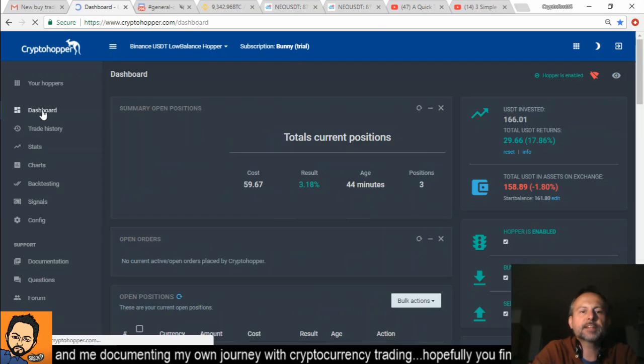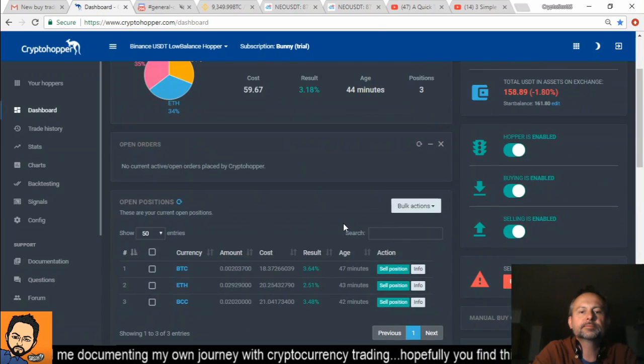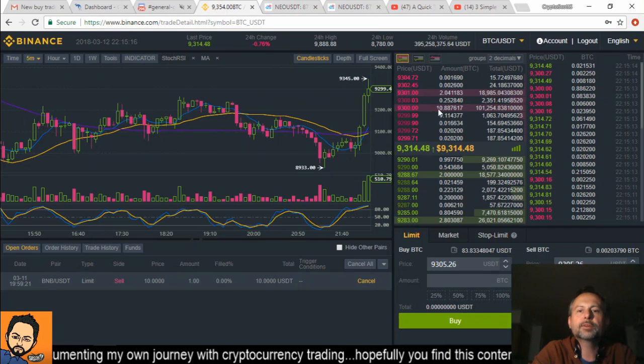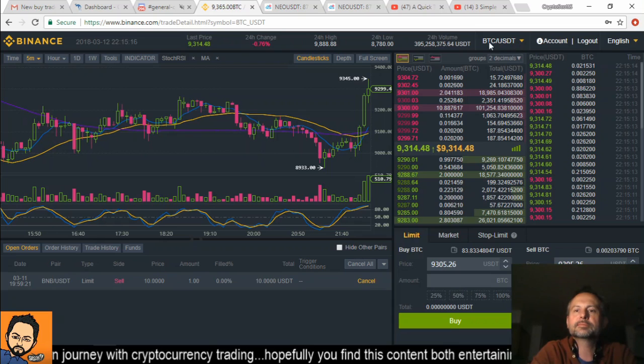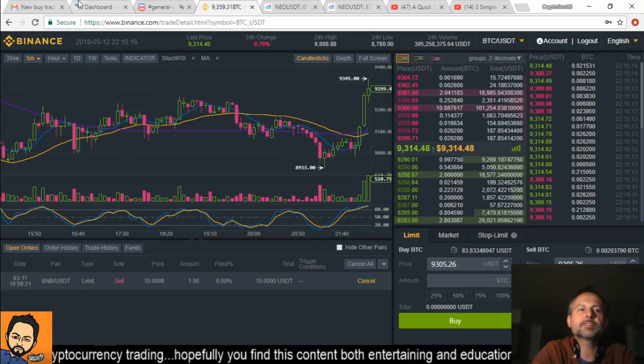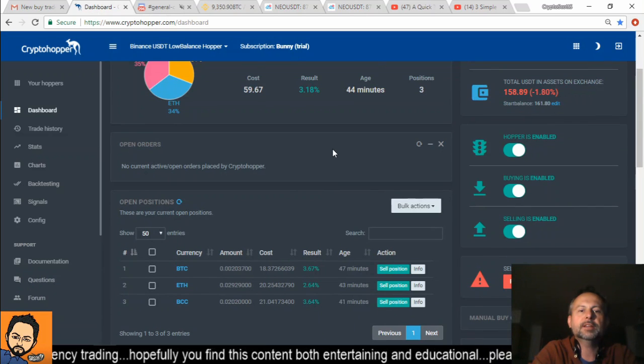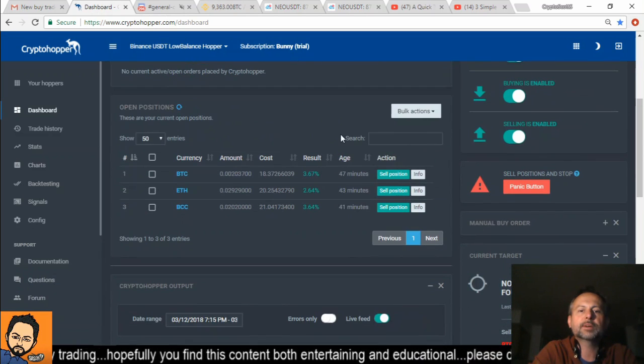Let's go back to the dashboard. We can see that these are still running. Let's go look at Litecoin to see if it stopped. Oh, we're getting some lag here on my system. Again, I think it's because I'm streaming. Well, we won't worry about that now. We're out of the trade, and that's okay. We banked some profit, and we're going to be back in it for the next one.